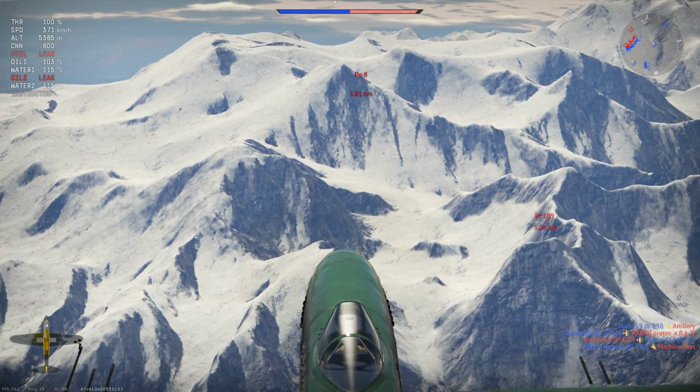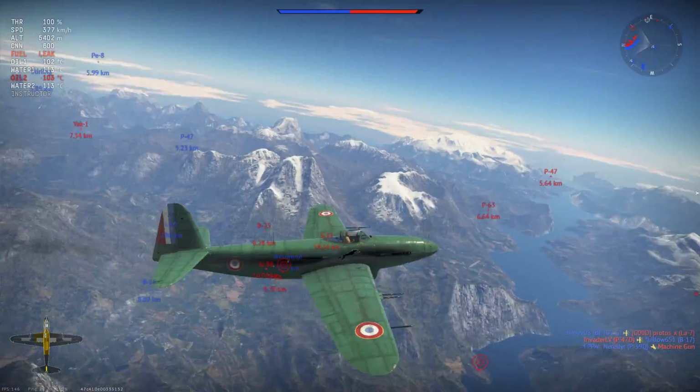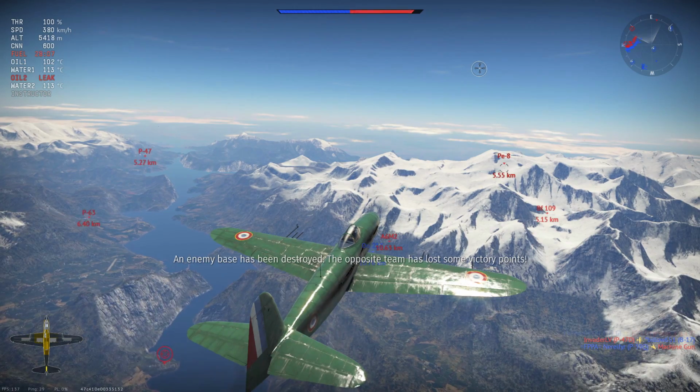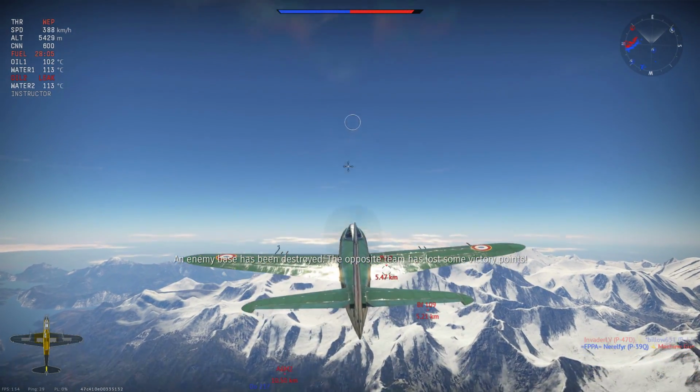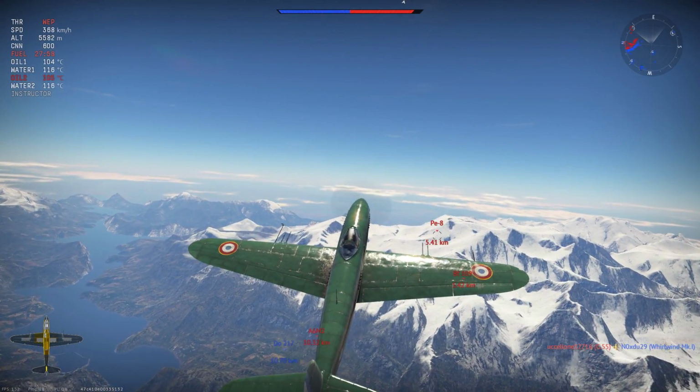But having gone for a reload, we're now going to make our way towards the enemy Pe-8, who is being guarded by a Messerschmitt 109 F4. But this is where we get to see the power of the VB.10C-1 being demonstrated. Now it's worth noting I'm trying to get as much altitude as possible over my opponent.